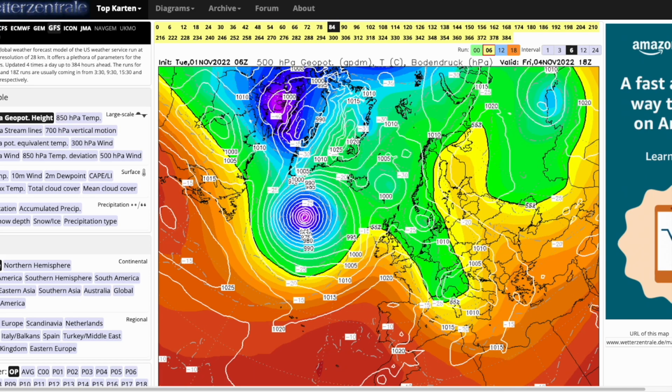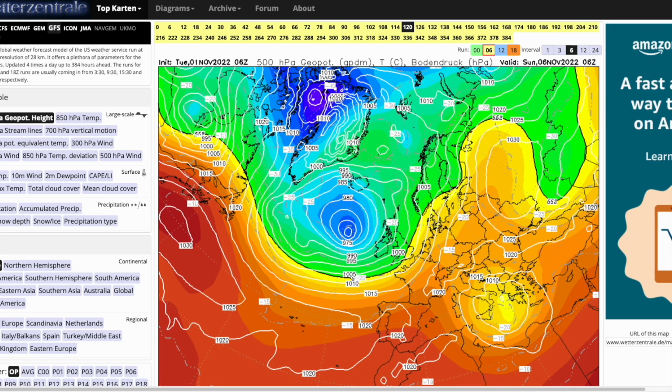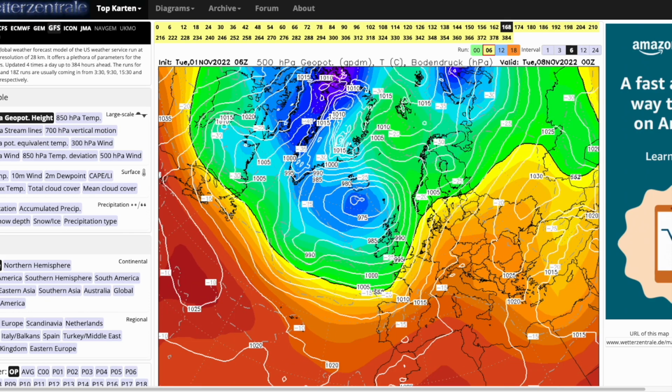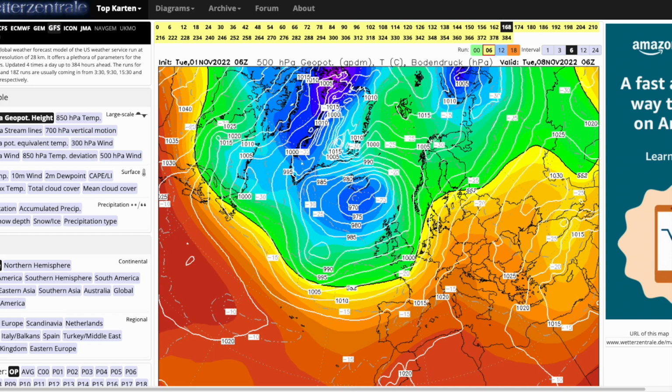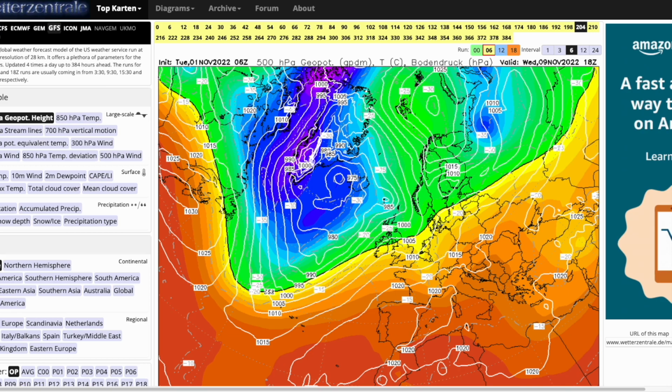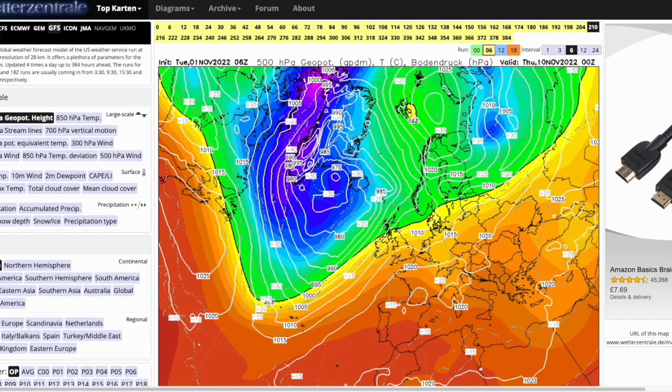That's why Friday and Saturday could be quite cool but drier before eventually low pressure plunges back in for the weekend through bonfire night. Could be quite unsettled. Some areas will see rain, some areas could avoid it, so we'll just have to see what happens with that. And generally beyond that, you can see that big Scandinavian high developing at day 10.